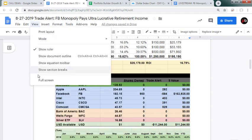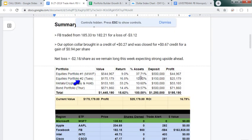We'll start off with today's trade alert. Of course, I won't show the exact trade recommendation for today. If you do have questions about it, because you're a member, feel free to ask me questions in the live chat. But what we will do for now is review.